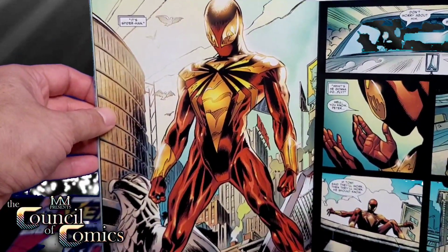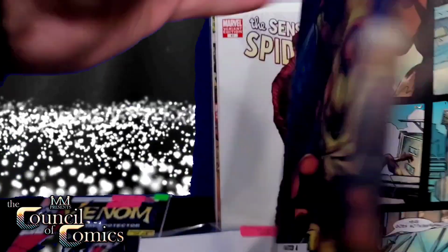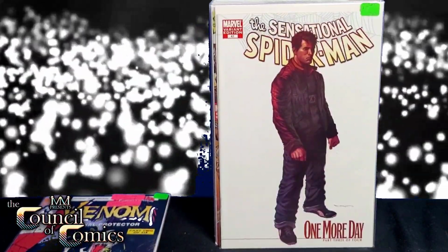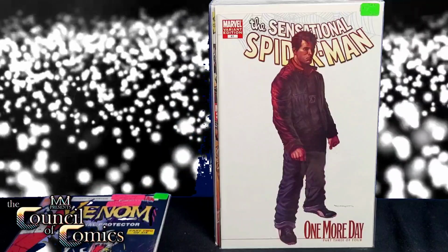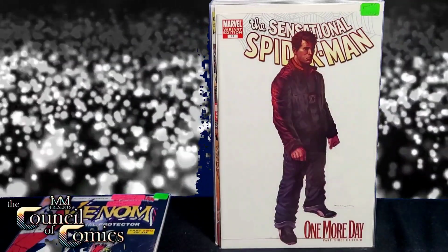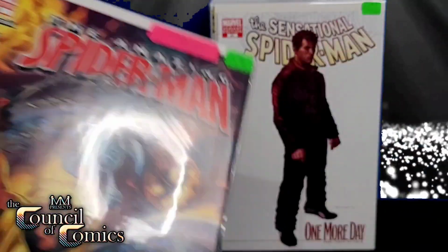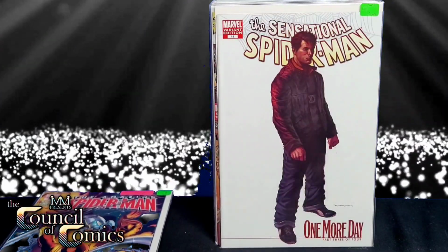So cool. First Iron Spider suit. Very dope. I would like that on like a t-shirt. That would be great on a t-shirt. This is about a $15 book. Third printing key. Sometimes the third printings have low print runs, so it makes them very, very valuable.